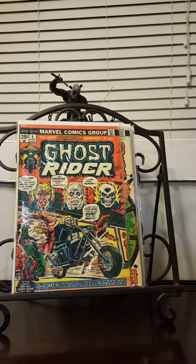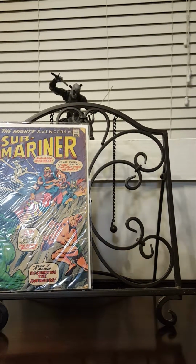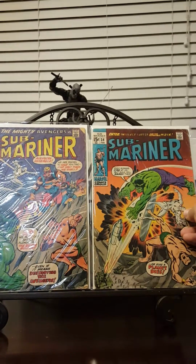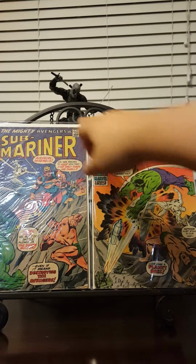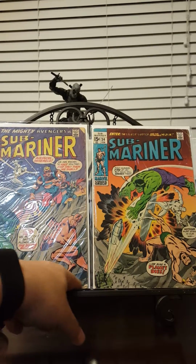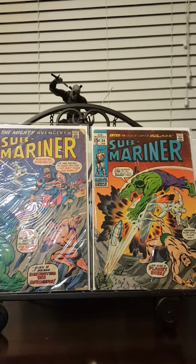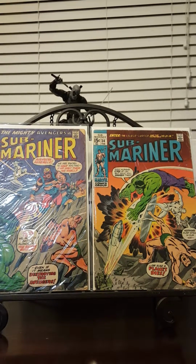If you ever heard of the Defenders, the beginning to that series was in the Submariner number 35. Here, let me do something real quick. And number 34. Great classic covers. Horrible condition. You can see it's missing a corner there, really creased there. It's coming apart on the seams there, and it's real crinkled there. These are horrible condition, but next to Submariner number 1, these are probably the two most sought after books from that series, because it was basically the start of the Defenders.